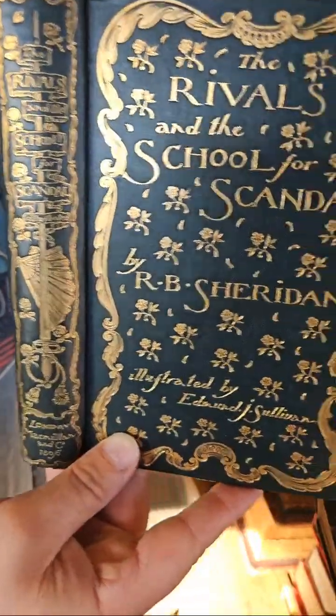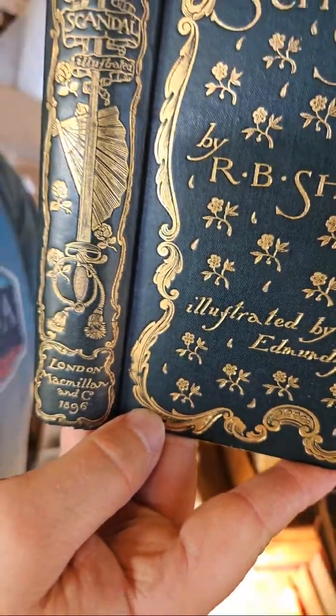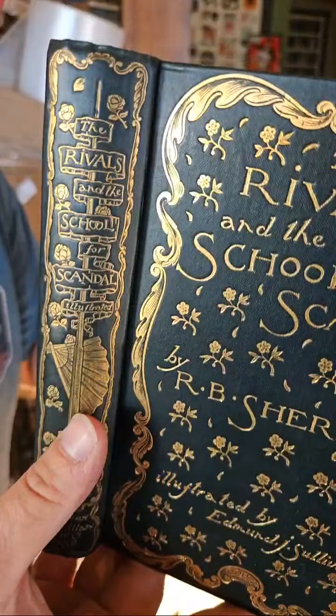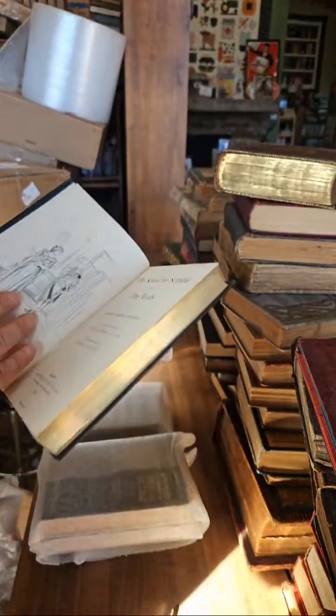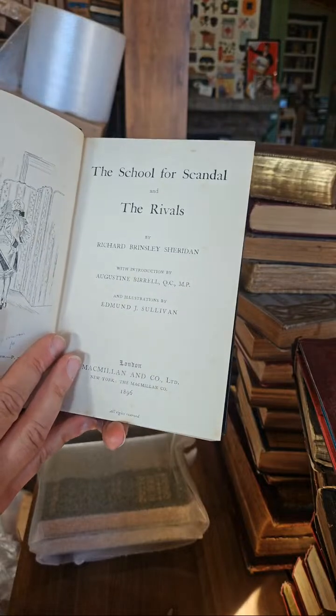There's a pretty one. Beautiful spine and cover on that one. Dang, are there enough flowers and decorations? Look at that. You got the sword, you got the fan. All kinds of little flowers on that one. That one's nice. And gilded page edges. This is really nice condition. Tight hinges. The School for Scandal and the Rivals by Richard Brinsley Sheridan.